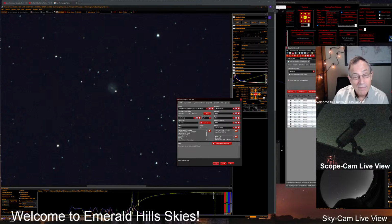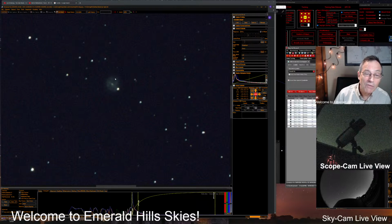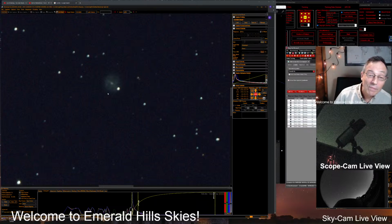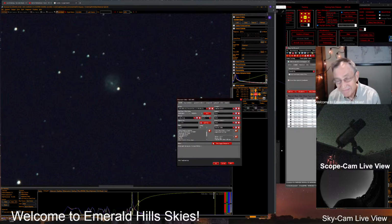Okay. Look at this. Now, that's 3 minutes. It still just looks like a fog around a star. But look at this unique bar across it. This is like no other galaxy I've ever seen. Like no other galaxy I could remember.